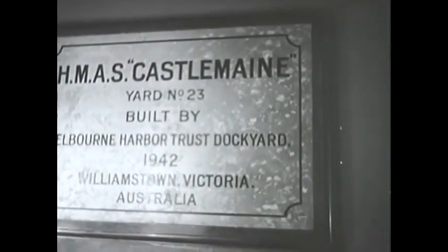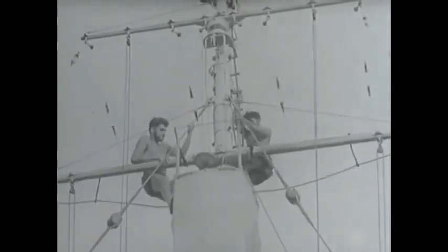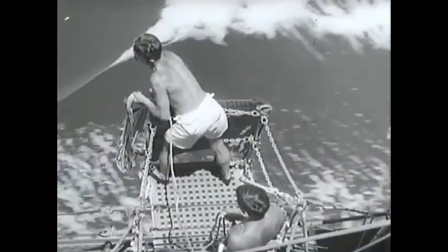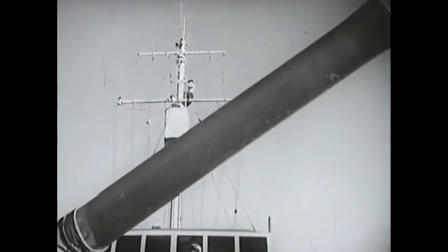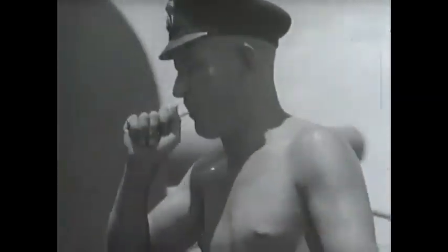Typical of the new ships was the corvette Castlemaine. Castlemaine, with her 650 tons, her 15.5-knot speed, and her single 4-inch gun, took up coastal patrol work in perilous waters to the north of Australia. The engineers, unsung heroes of many a naval battle. It's peaceful enough now, but danger can come suddenly. The crew run to stations in a practice alert.